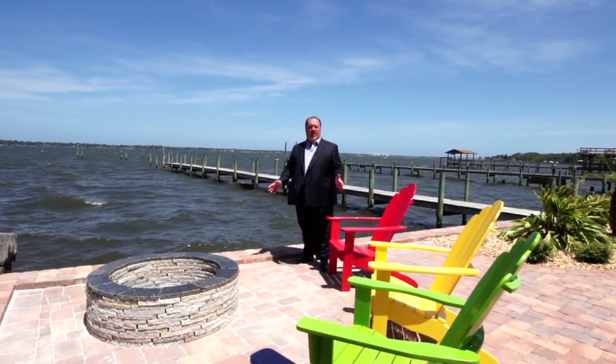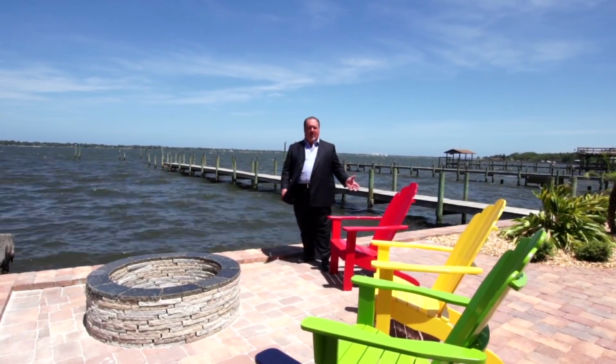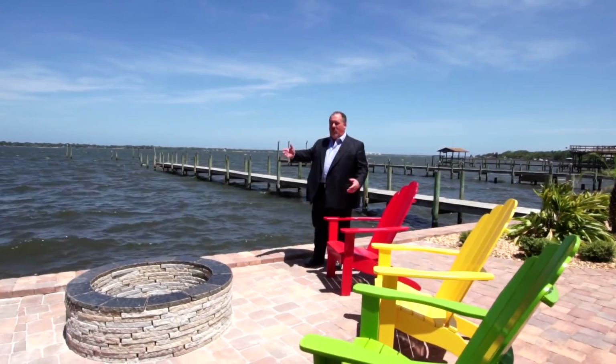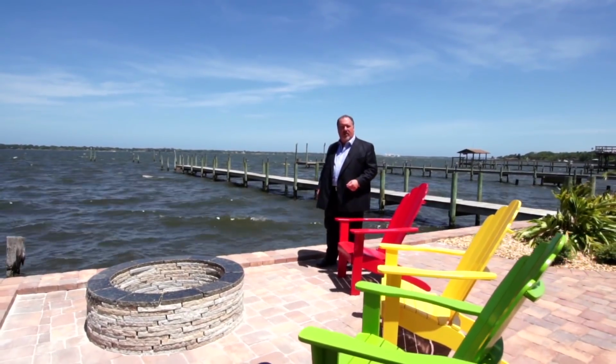So this definitely is one of my favorite parts of this home. We've incorporated this private patio area with a fire pit and these wonderful Adirondack chairs to take this beautiful view of the Indian River in. We've sat here and watched rocket launches, manatees playing in the water. Every time you come home, there's something different going on in your backyard. Let's take a look at the pool.